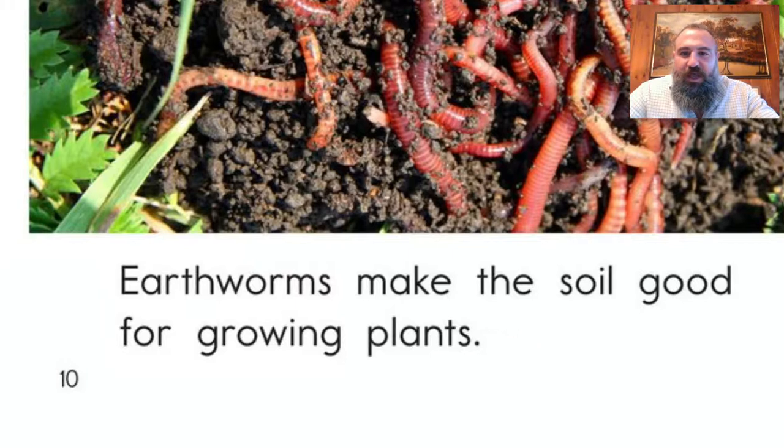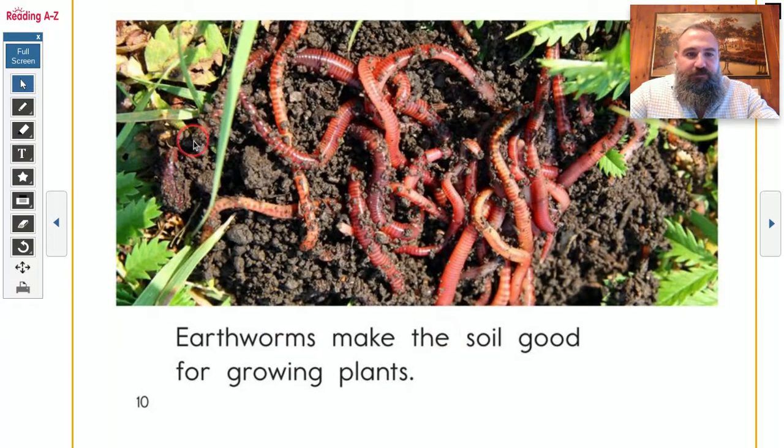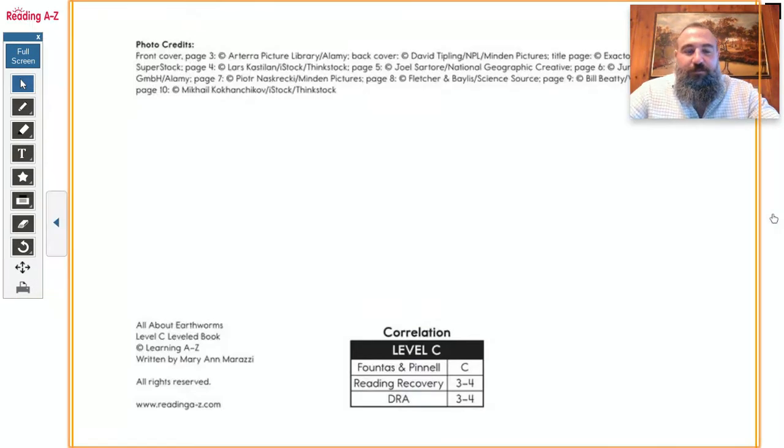Let's put it all together, guys. I have a feeling this is the conclusion. We got to bring it home, everybody. Reread with me. Earthworms make the soil good for growing plants. Voila! Look at all that fun green stuff hiding there. Flourishing is the big boy word.